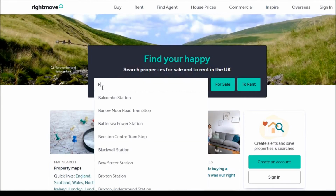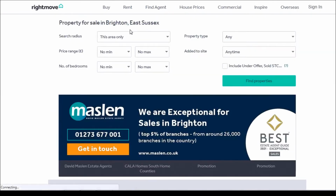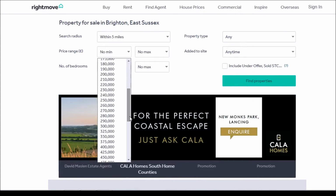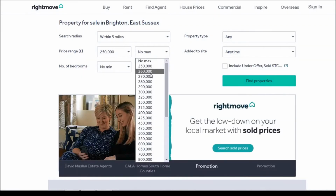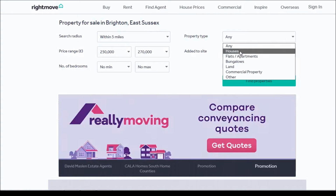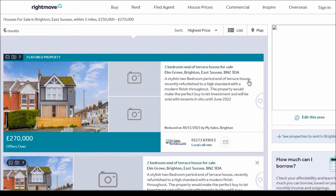Let's start our search for Brighton, in East Sussex, that'll do. For sale. Search radius, we'll go 5 miles. Price range, 250,000 up to 270, and we'll look for houses and let's see what we find.